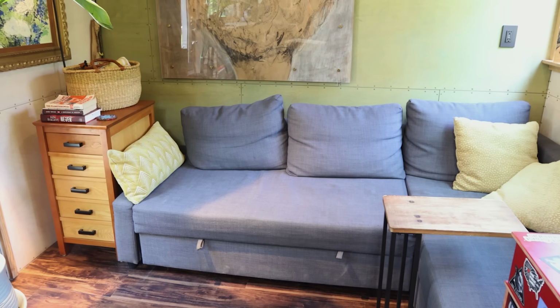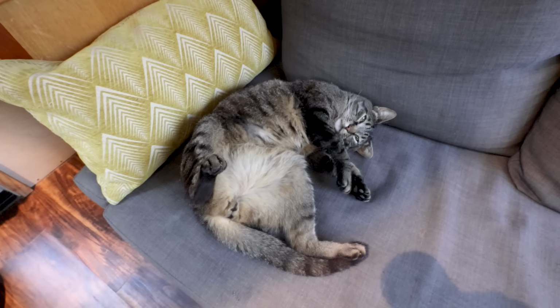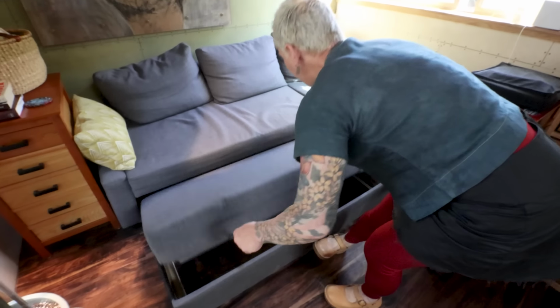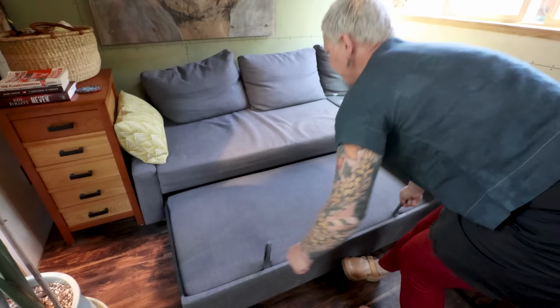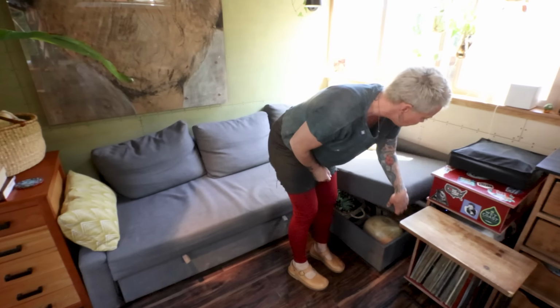And I think everybody knows this couch. This is a great tiny home couch. This opens up. So it turns into a guest bed or just a place to lounge and watch your movies. It's very comfortable. It has that, and then it also has, this is storage space here.